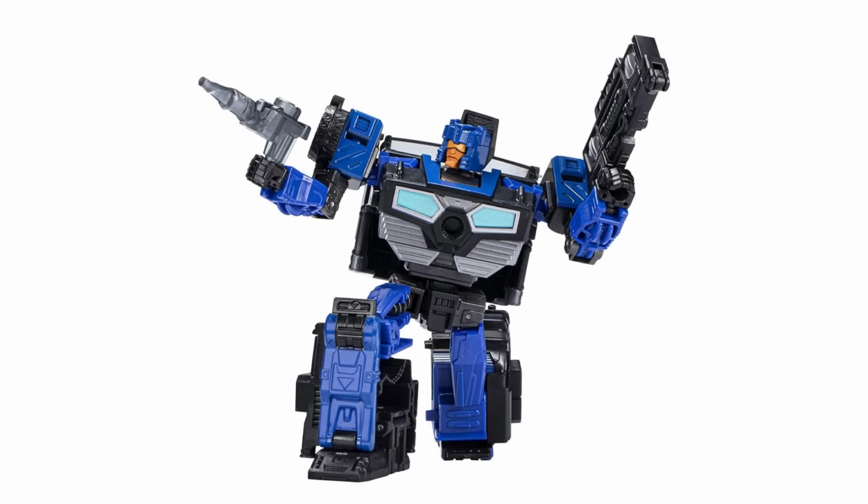Deluxe Crankcase. It's kind of a buy. It's a cooler looking version of Skids with way shoddier general QC. If you want that bog standard Transformer while not looking like a dude who subsists entirely off a diet of donut, then this is your guy.